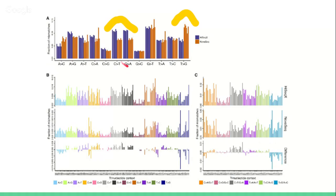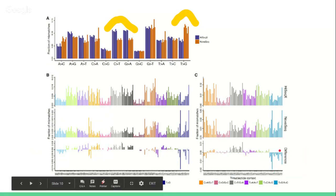C to T and G to A, remember G being the dark one. And then another case here where the NovaSeq creates more mismatches than the HiSeq X. And here is the T to G, so into the dark one. So different ways of seeing this, but here at the trinucleotide level, the bottom one is adjusted to the difference, who makes most changes. And there's a section here where the NovaSeq does worse. And remember, the NovaSeq is the machine that has the dark G, whereas the HiSeq X doesn't have any dark nucleotide.